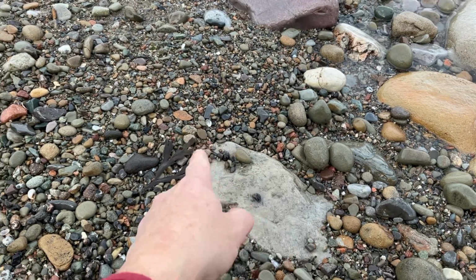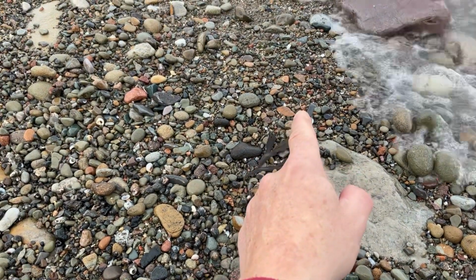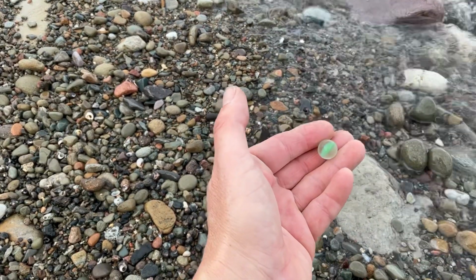I'm going to pick up a few of these other pieces around here. Oh, where did they go? There was a few nice pieces of green and they're gone now. So I'm going to pick up those nice pieces. I'm going to try and find them.